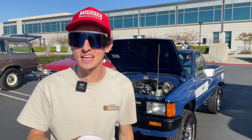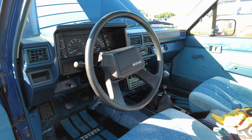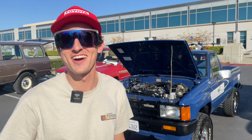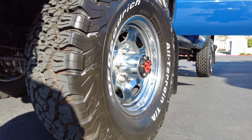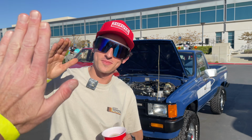They get about 18 and 19 miles per gallon in general. So, you know, they're just really fun to drive. And what's the number one question people ask you about your truck? How much? What's the answer? Not for sale. Do you have a free hand for a high five? Let's do it. Bam!